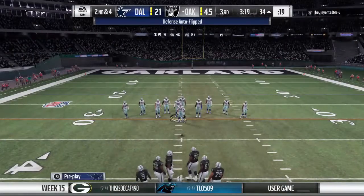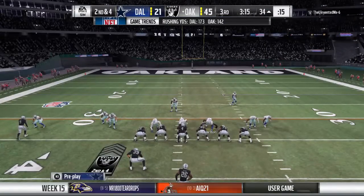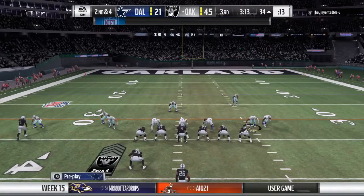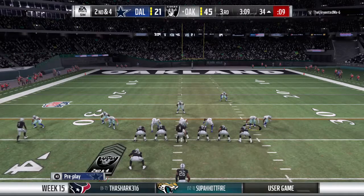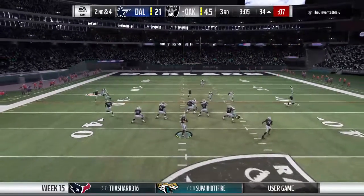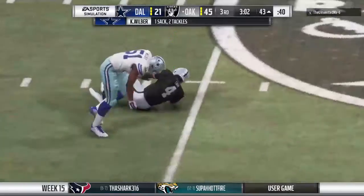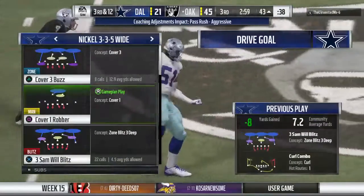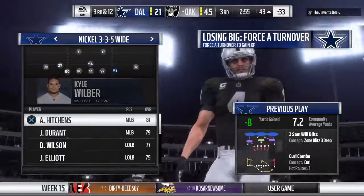And after the play on the ground, that brings up 2nd down here. Throwing now is Carr. And he will go down. A Cowboys sack. Kyle Wilber coming hard on the blitz. He dumps him for a loss of 8.